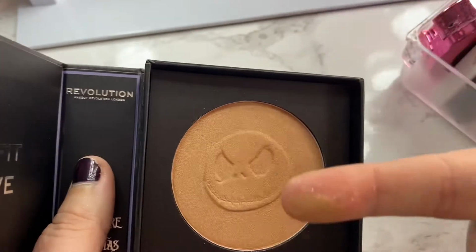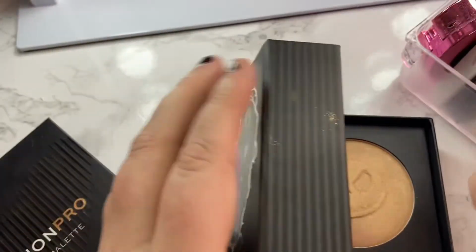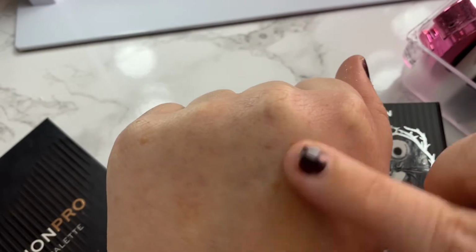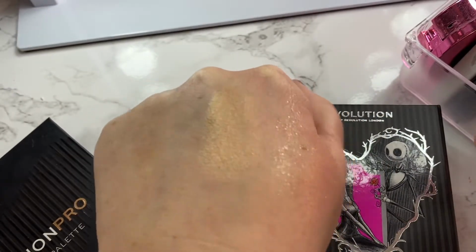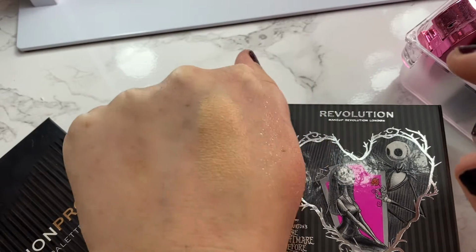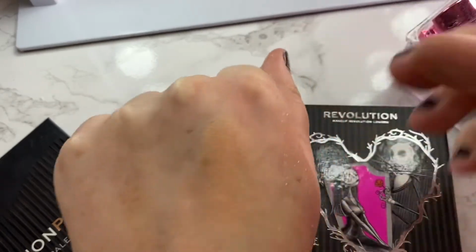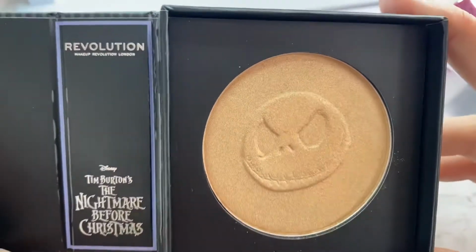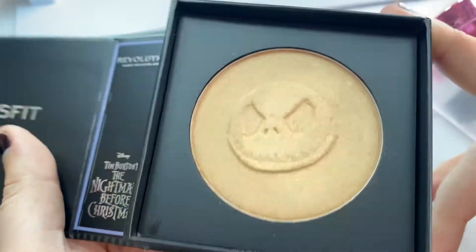But I picked this up at Ulta when I just happened to go in there for, you know, why not just go in and spend my money. And that's what it looks like. Super gorgeous. I'm trying to think. I don't even know if I've worn this on my skin yet, you guys. I don't know if I have.